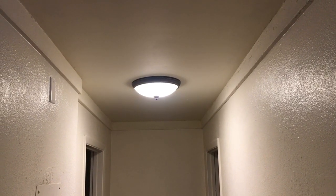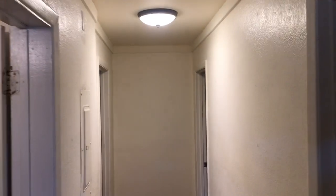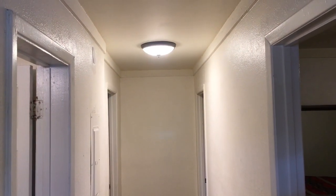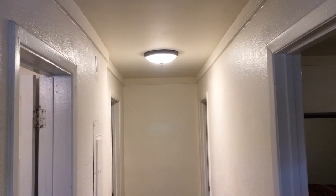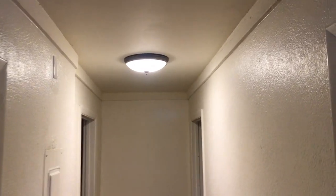Here's the new hall LED light that we installed. It puts off plenty of light. It's interesting because these don't have replacement bulbs. It just has these little diodes in there, and we'll see how long they last, hopefully for years and years and years.